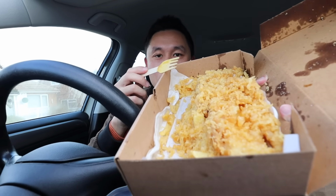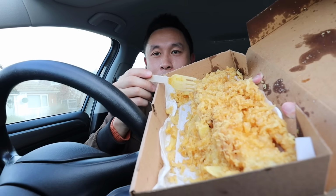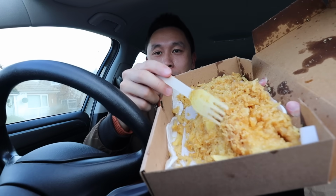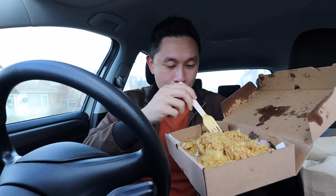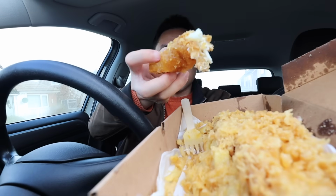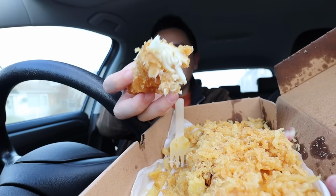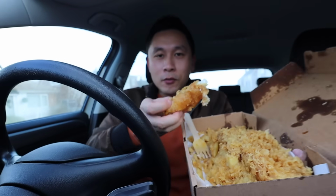Right, I think it's time for the fish. Now check this out. So having scraps on it is delicious, but it's not that great for the shots because you can't really see the fish. But it goes from this side of the box all the way down to the other. So it's a pretty big piece. Let's go for a piece to try. Now let me give you a closer look. Check that out. So it's a good sized piece. You've got flaky fish in the middle. Let's go for a bite of this.